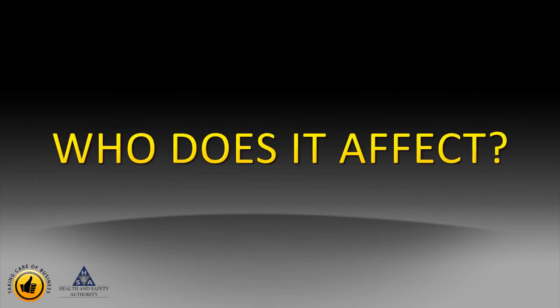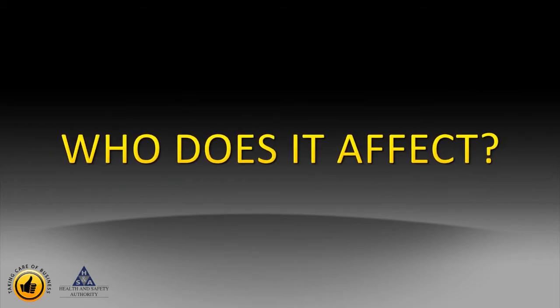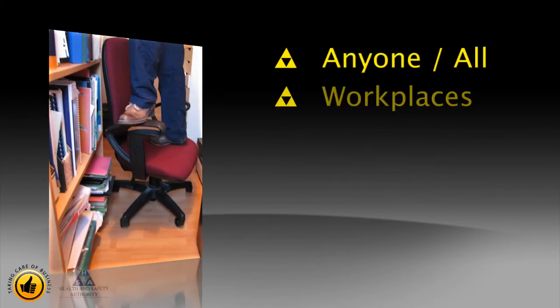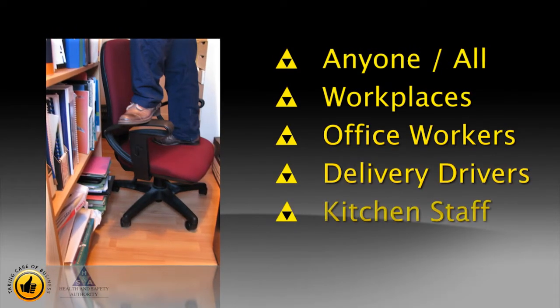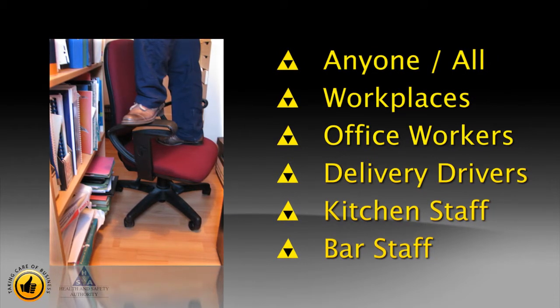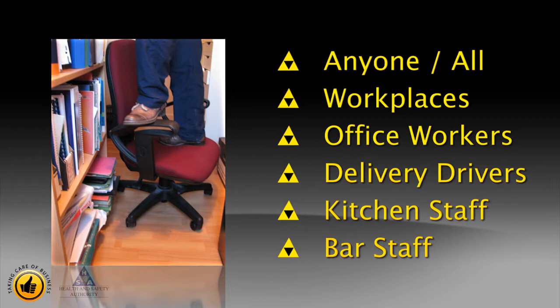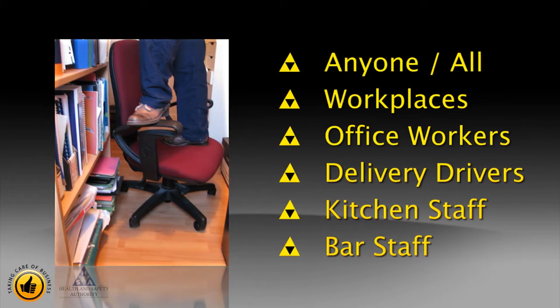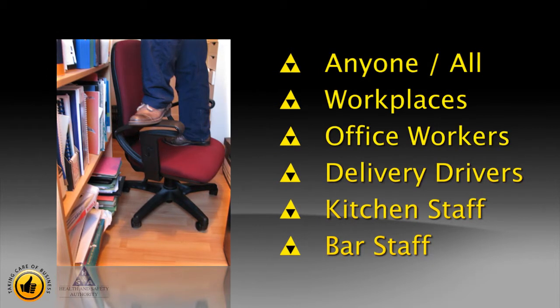So who does work at height affect, or where you have storage of materials at height? It can affect anyone in any workplace, from as simple as somebody standing on a chair to office workers, delivery drivers standing on the back of trucks, kitchen staff taking down pots and pans, bar staff putting kegs down into cellars, and members of the public who may be transiting or be in your workplace.